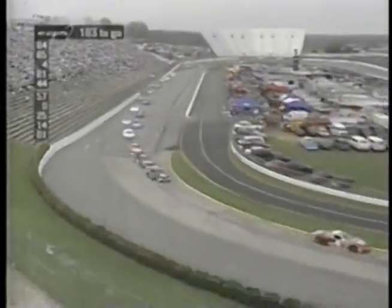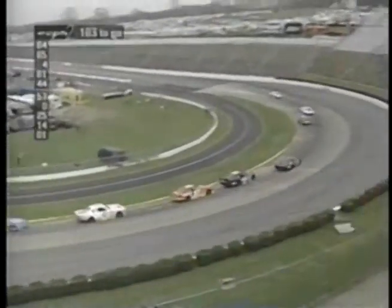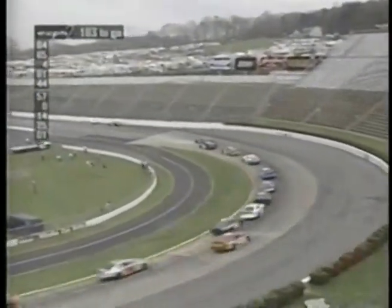Oh, some contact between Toby Porter and Tony Walls. Mike Cope wisely getting on the brakes back there so he wouldn't get into the back of the 44 car of Porter. Now Porter looks to the inside.